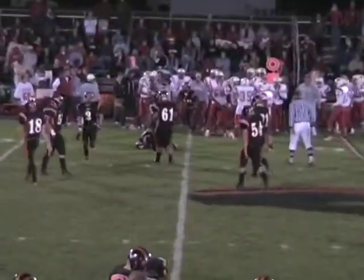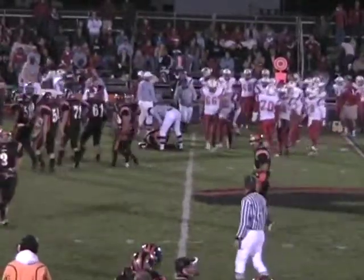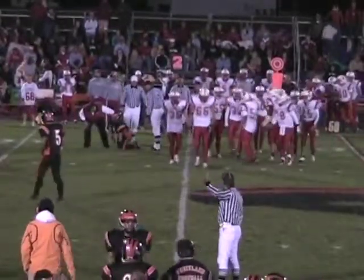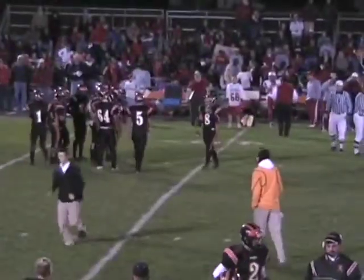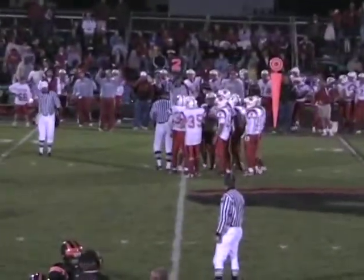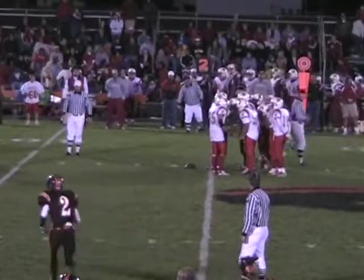Nothing. Zach Fabrizio carrying the ball. Pick up of 2 yards on the play. Brings up third down and 13.